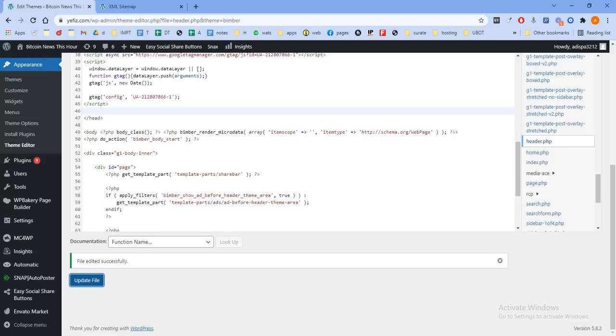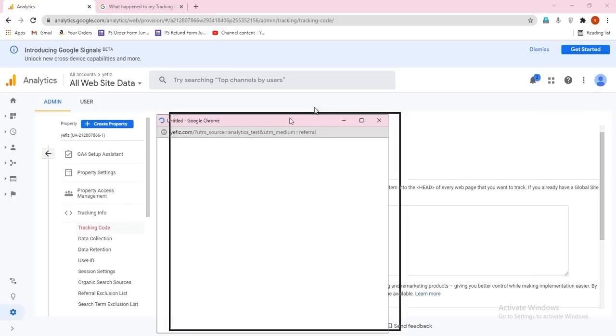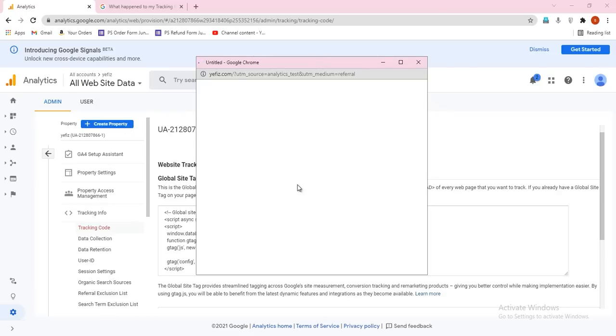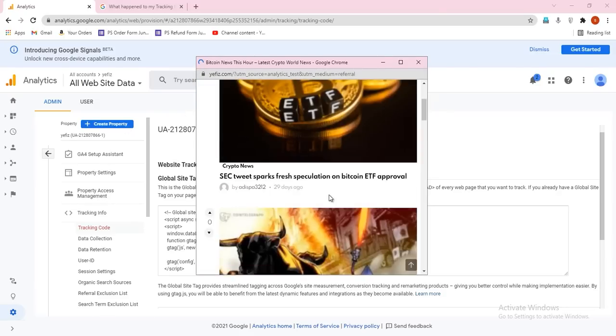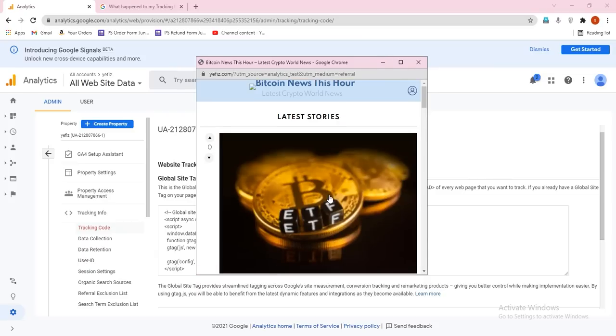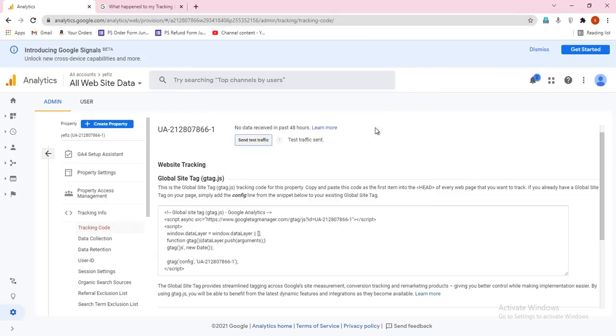So we are done. We have already set the code, so now we should see some traffic. Once the website is open, you should see this message, that test traffic was sent to this website. That means it is now added correctly.